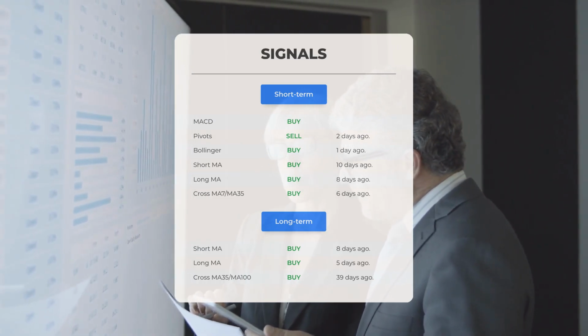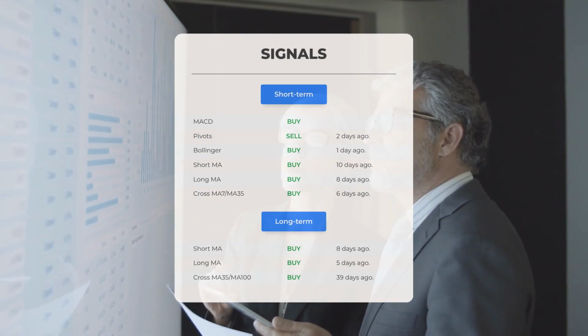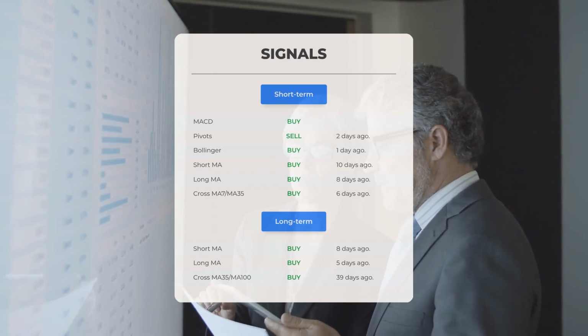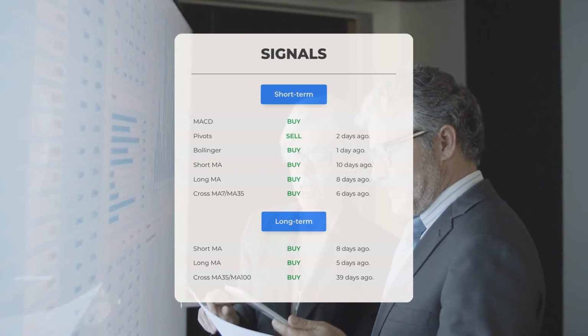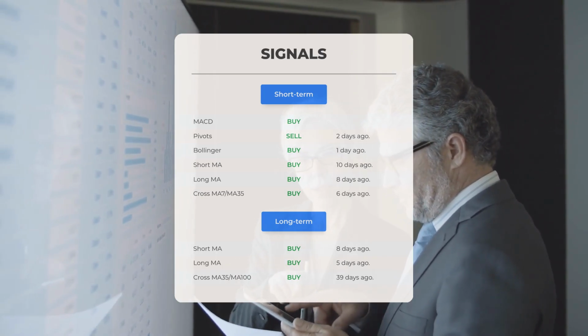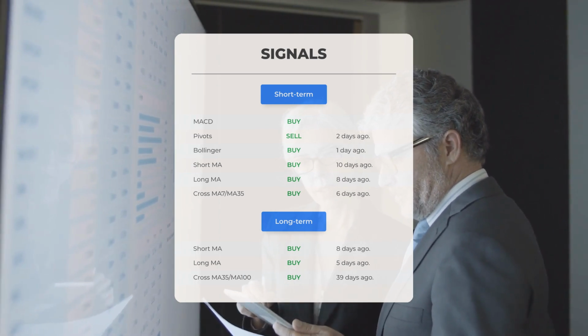If we examine the chart over the past 12 months, we find the short moving average suggests a buy signal from 8 days ago. The long-term moving average indicates a buy signal from 5 days ago. The relationship between the short and long moving averages reveals a buy signal from 39 days ago. Remember to visit our website at StockInvest.us if you wish to discover more signals.